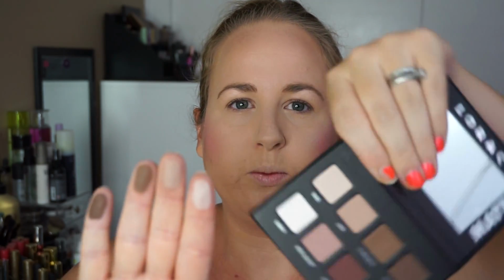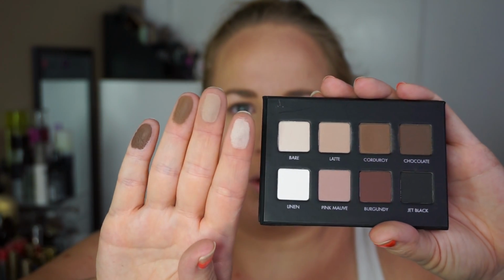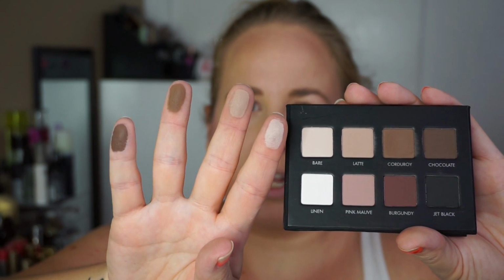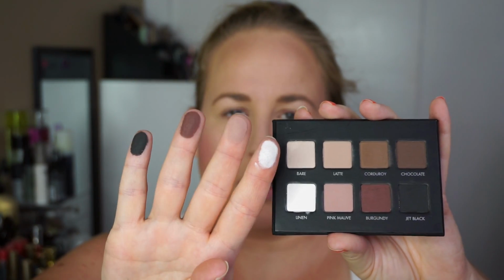So this is the first row. Let me show you in the row in order. So this is the first row with all the mattes. Look at those beautiful transition color, brow bone color, beautiful darker transition, and then a nice smoky eye too, like a neutral everyday smoky eye. Gorgeous. Okay, and then the second row again has another beautiful brow bone highlight if you want more of a white highlight. Linen is very popular. Pink mauve, burgundy, and jet black. Oh, beautiful. I love this burgundy one. Just really warms up a nice everyday smoky eye where you don't want it to be the black smoky eye, but you want it to have a little bit of pop in it.